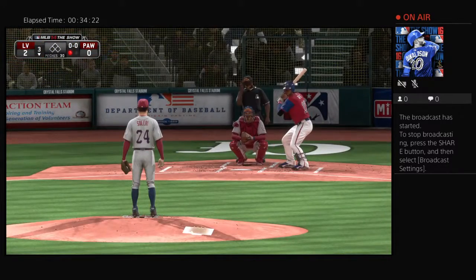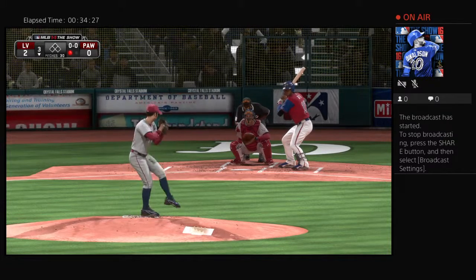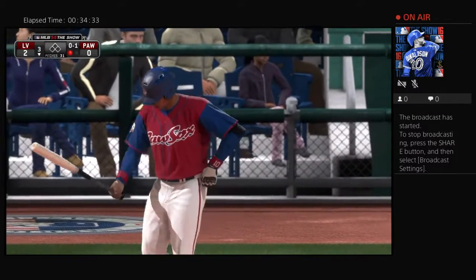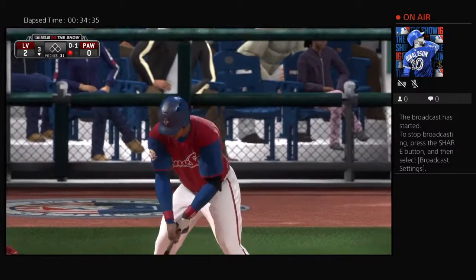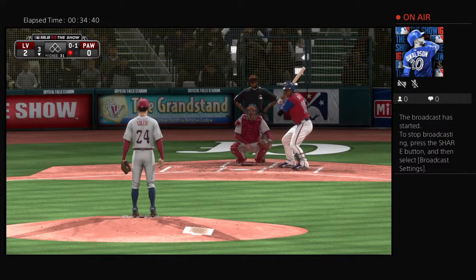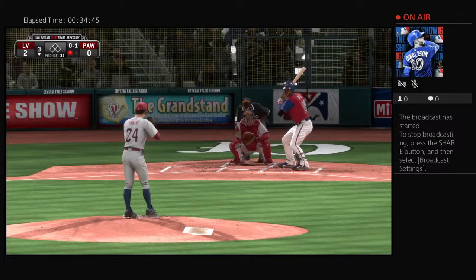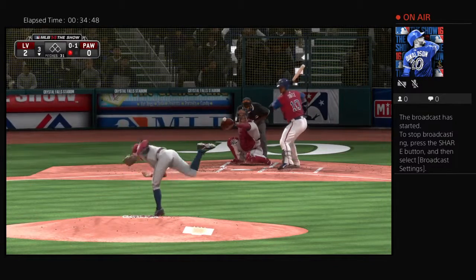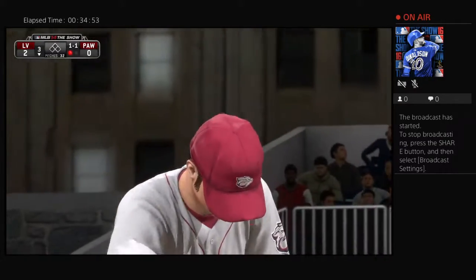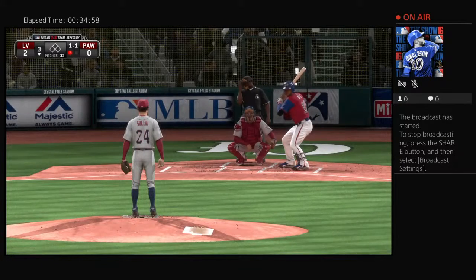Come on, Sox. Here we go. Called strike at the letters, 0-1. No ball. 1 strike. One out, nobody on. Let's do it, Sox. Here we go. Off the plate, 1 ball, 1 strike.